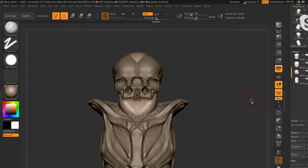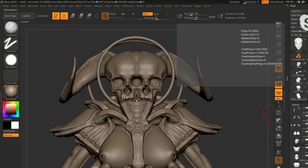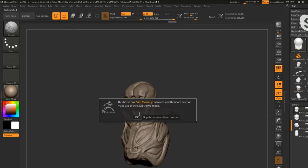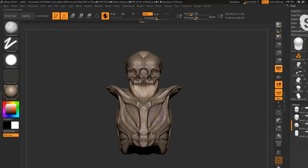So let's see if the other one opens. So after a lot of great sculpting, it says... Let's see. This brush has auto masking activated. You've got a mask on somewhere, or have you got back face mask switched on? Thank you, there you go. It happens all the time with me, but I have that on my custom UI. Thank you for telling me.